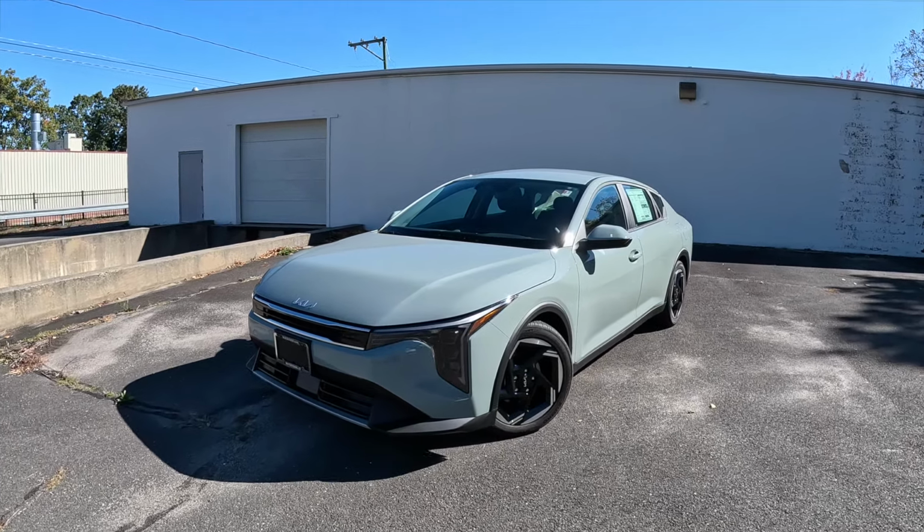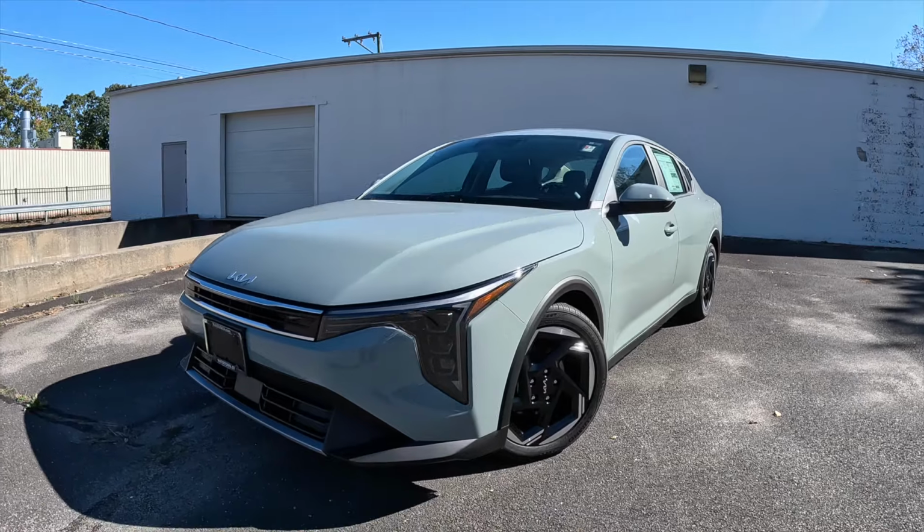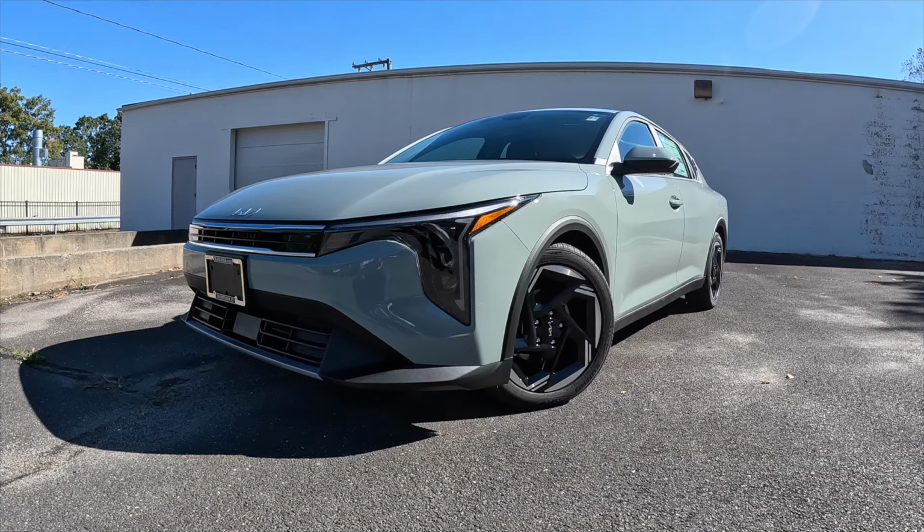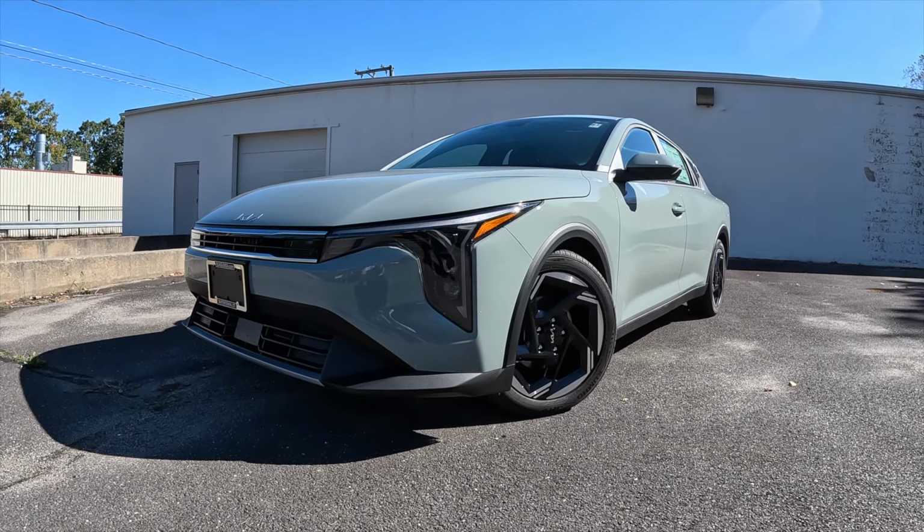And this one is finished in the very cool Morning Haze exterior color with an even more cool green cloth interior, so make sure you stick around for this video.